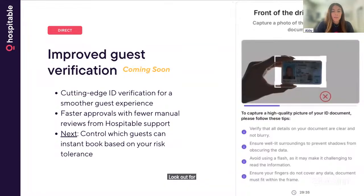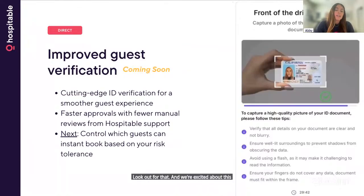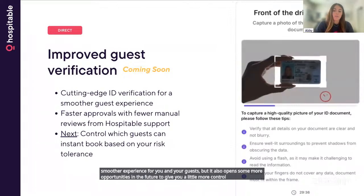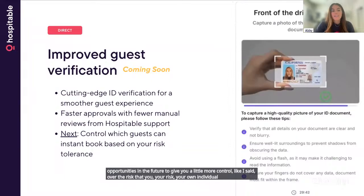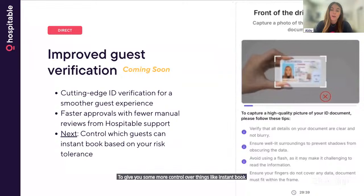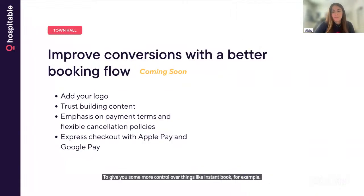We're excited about this because it should be a much smoother experience for you and your guests, but it also opens some more opportunities in the future to give you a little more control over your own individual risk tolerance, to give you more control over things like instant book, for example. So coming soon.